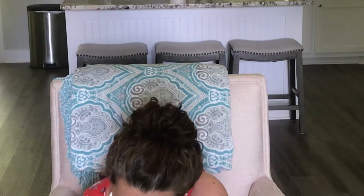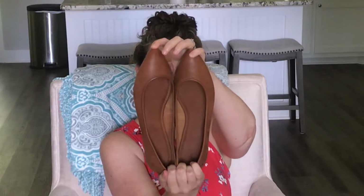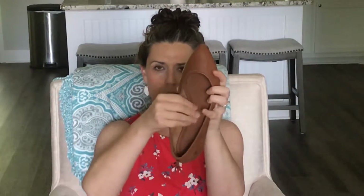But I did also order them in cognac, and these do fit. These are really pretty. These are the cognac. Again, this is an 8.5 in the Regina Ballet. And these are the same color. It's got the sweet little braiding detail on the back. These are very comfortable. I don't think these will require much break-in, if any at all. It's got the leather sole as well, and then the inside is leather as well. And then it's got the rubber bottom for the good grip, and there may be some, yeah, it's all rubber. So that is that.